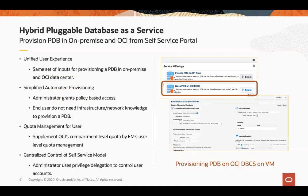And we are going to see a quick demo on this as well. But all the features which exist for on-premise self-service are equally applicable on OCI as well. For example, it provides simple automated provisioning and a unified provisioning experience, wherein the PDB provisioning inputs and the data required for an on-premise PDB and a cloud PDB are exactly the same. So even developers need not learn any kind of new lingo for the cloud world.